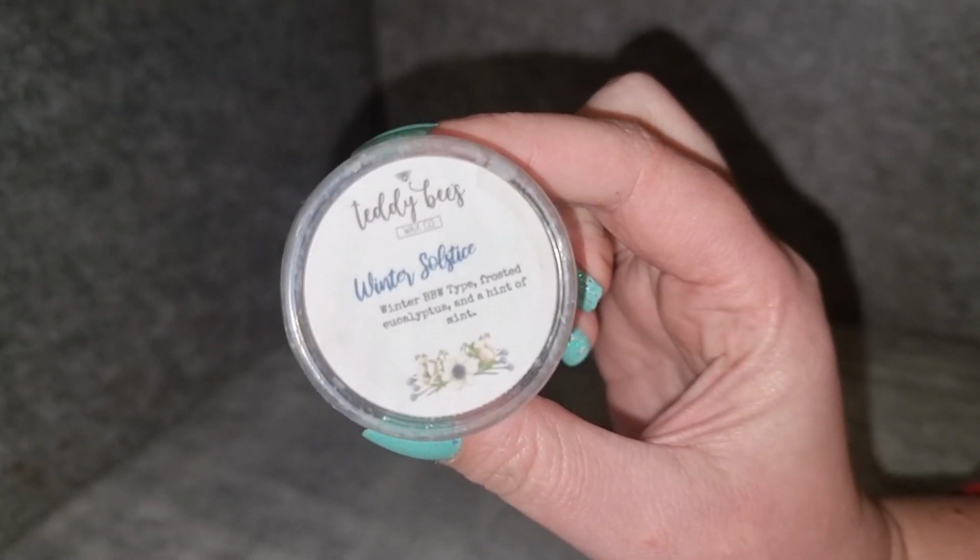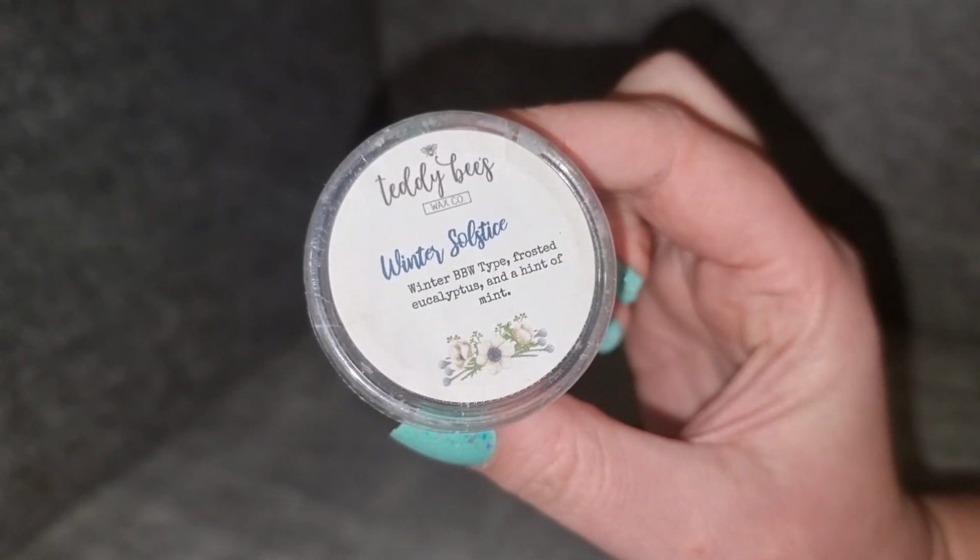But anyway, where to start? All right, shot cups. So I feel like I'm missing one. Yep, dropped on the floor. Okay. So Teddy Bees Winter Solstice. So this is winter BBW type, frosted eucalyptus and a hint of mint.